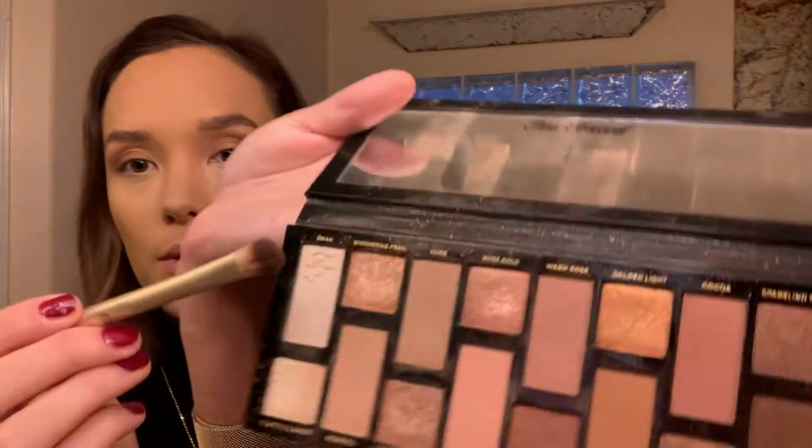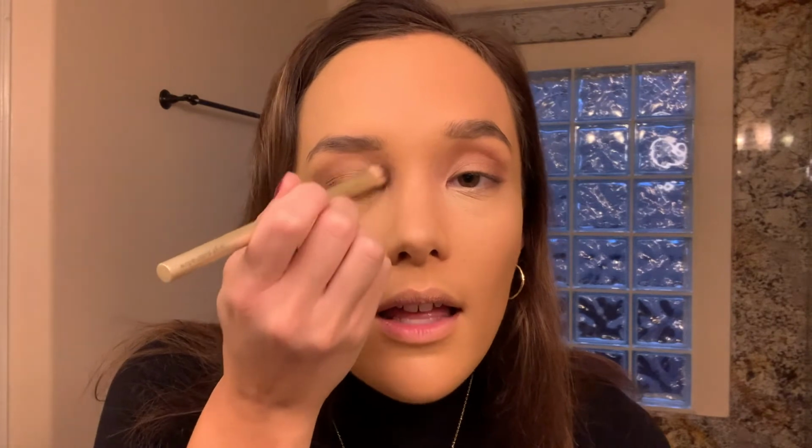Anyways, okay, so I really need to wipe off my brushes, or actually I need to get more, honestly. But okay, so I'm gonna take this one again, and I'm gonna use the Swan right here and just go on the inside corner of my eyes. I find that when I do that, it helps open up your eye. It makes it look bigger, which is always nice.